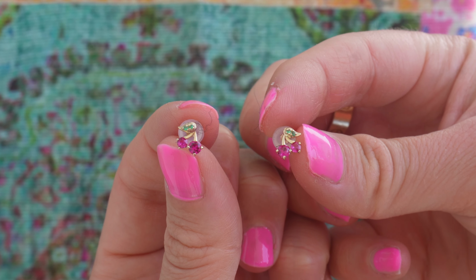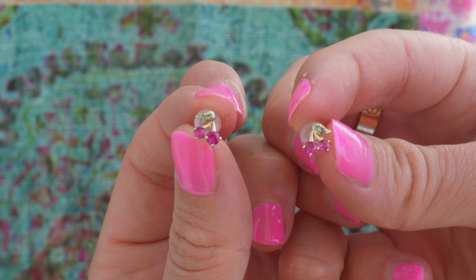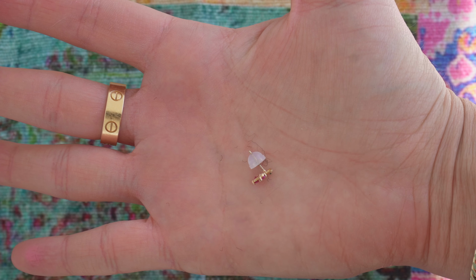I usually don't buy anything like this with color, but I have been really trying to get into colored stones more. Love the way that it looks, and I feel like it's really fun for summer specifically. So I'm really excited to do another whole jewelry collection video aside from my TJ Maxx, because I just recently bought a pendant charm that has colored stones in it. So I'm really excited about that.